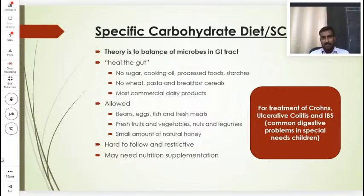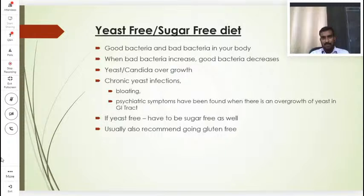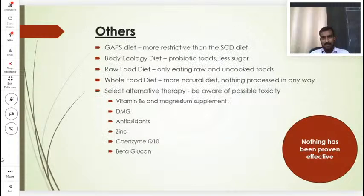For treatment, it is usually used in the treatment of Crohn's, ulcerative colitis, IBS, common digestive problems in special needs children. Yeast-free or sugar-free diet, as the name suggests, no dairy products are used. Yeast infections can cause bloating, psychiatric symptoms, and an overgrowth of yeast has been found in the GI tract. Yeast-free should also be sugar-free, and a gluten-free diet is also recommended. Good bacteria and bad bacteria are there in your body, so the theory of this diet is to restrict that.